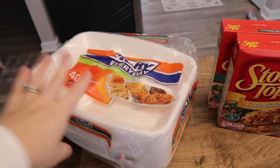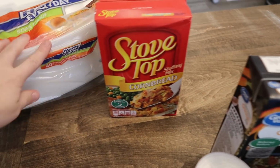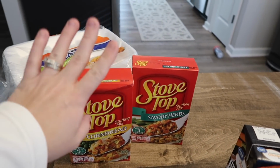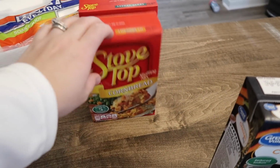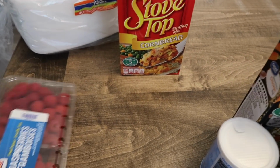All right, so first of all, I got these for dinner. I went ahead and got a thing of plates for it. I'm gonna make some stuffing, not stuffing, dressing. It's like homemade dressing, but it does call for a couple things of boxed stuffing mix. So, seems like a pretty easy recipe, but it has other things that go in it as well.